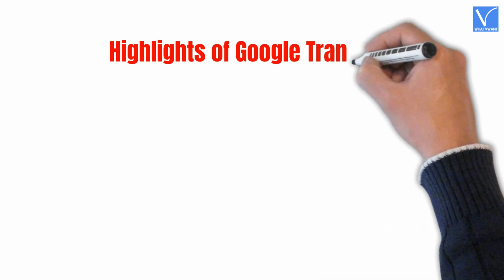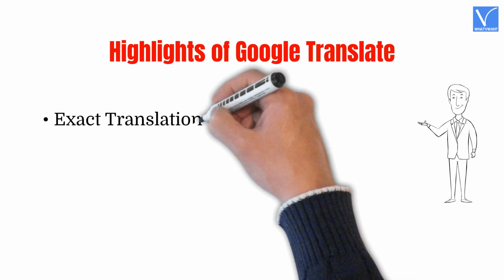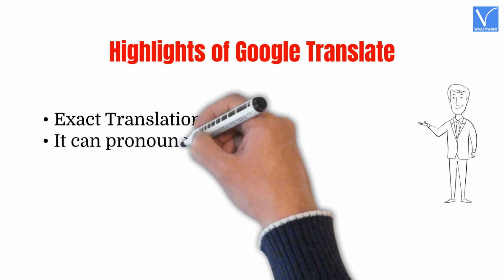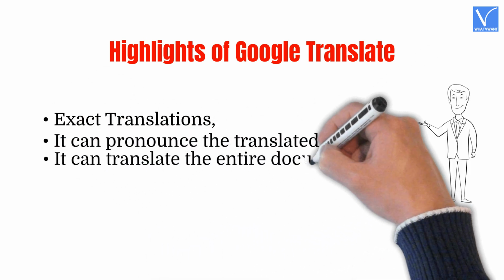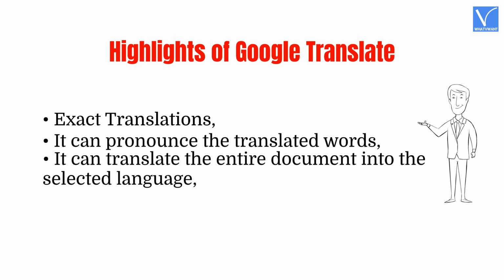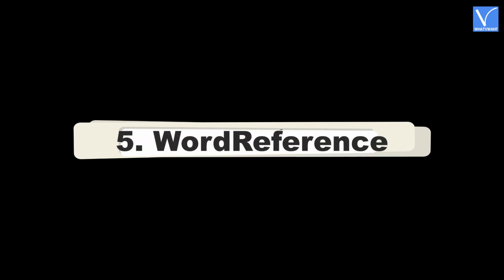Features of Google Translate: exact translations. It can pronounce the translated words. It can translate the entire document into the selected language. Speech translation is possible.